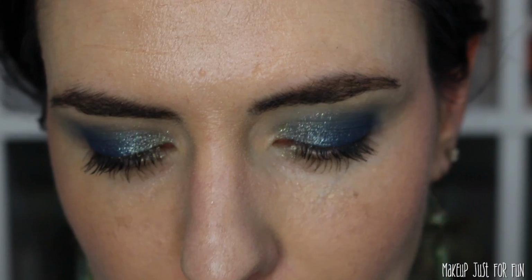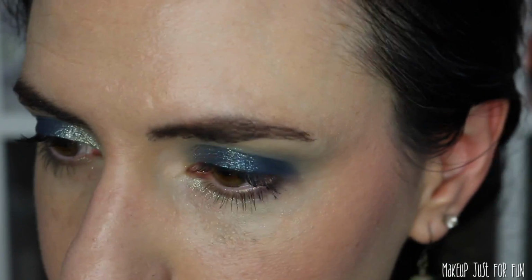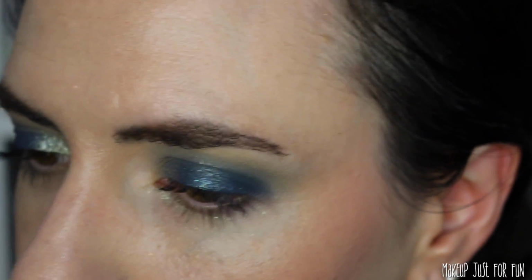Been rocking this little cheek combo for a couple days and I really like it. What was I going to say? Do I even need to lip swatch the clear one? Classy and glassy. That was weird, sorry. Oop, we're getting low on battery. Every time I have to do lip swatches, I either run out of memory, I run out of battery, or both.